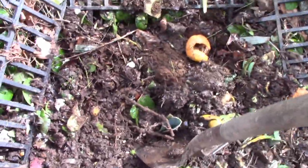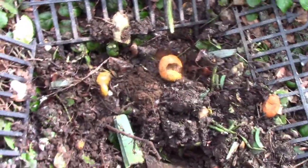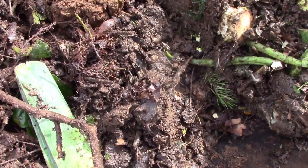Almost every day, I come out here and I give it a good stir. And it's only organic stuff in here. I don't eat anything that's not organic. And this is what it looks like. That's what it looks like. That right there. That's forest.